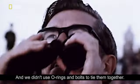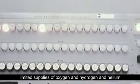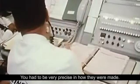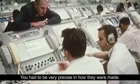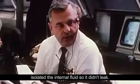Weight was very, very important because, every pound you take up, there's another many, many pounds of thrust required. And precision was important because you only had limited supplies of oxygen and hydrogen and helium, so that you couldn't waste it. You had to be very precise in how they were made. We used things like Belvilles and bellows, because the bellows isolated the internal fluids, it didn't leak. The bellows were frictionless and can make them do some strange characteristics, negative spring rates and things like that. So we used to joke, actually, we said every product had bellows, Belvilles, and boo-boos.